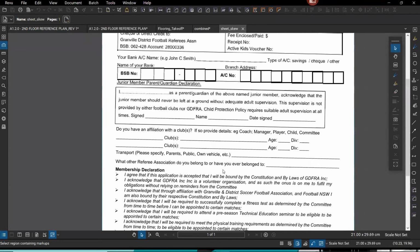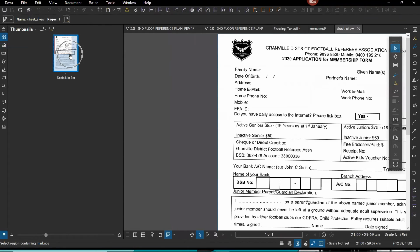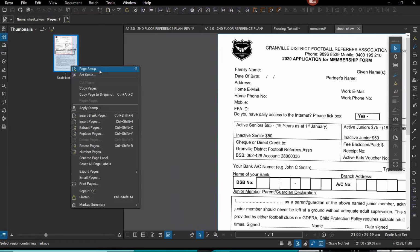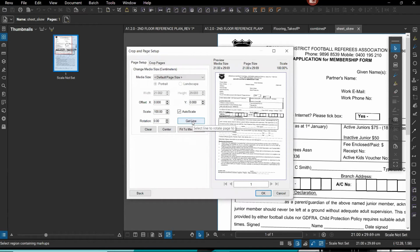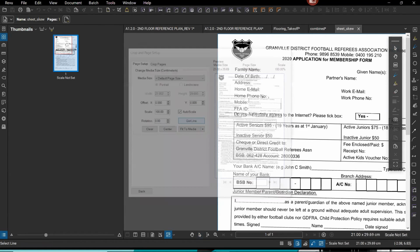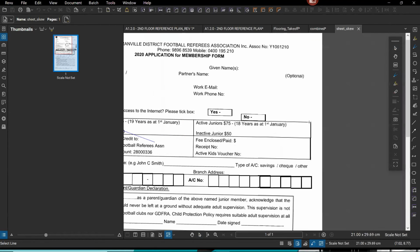The simple way to fix that is thumbnails. Anything you want to do with the pages themselves, come into the thumbnails. I can right click and go to my page setup. I can select what sheet. It is only a 1-sheet PDF, so I'm just using that 1 sheet. I'll hit next, and you'll see that we've got get line here. I can hit that get line and snap to the end of this line here, and then snap to the other end.